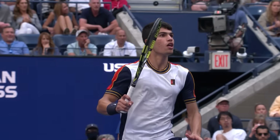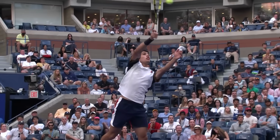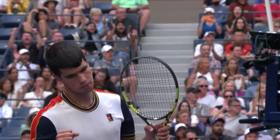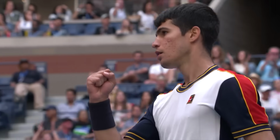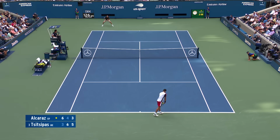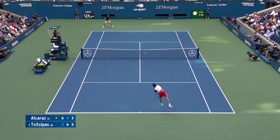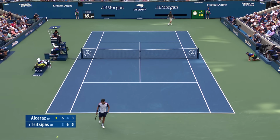Well, he raced through this game there, didn't he? To get another break of serve. Still with work to do in this third set, but it was impressive. Starting to feel like Tsitsipas would just coast through that service game. Alcaraz with other ideas. 15 love.